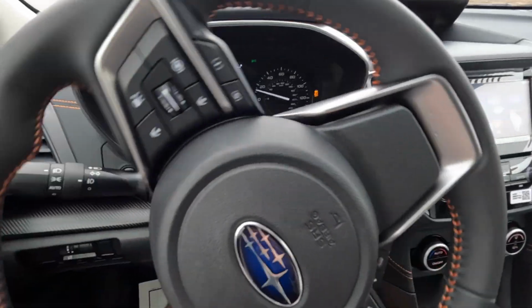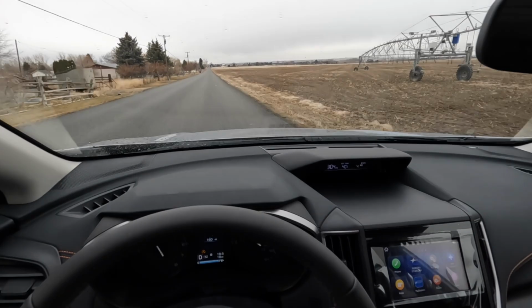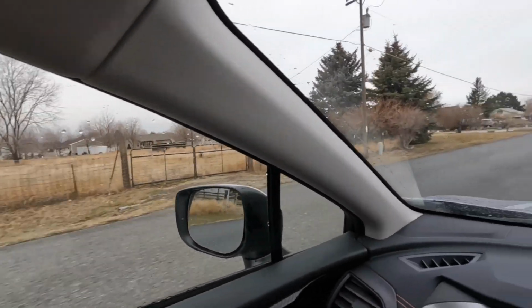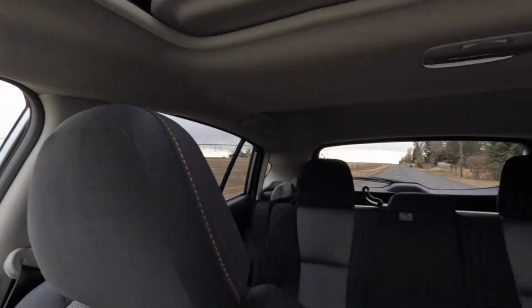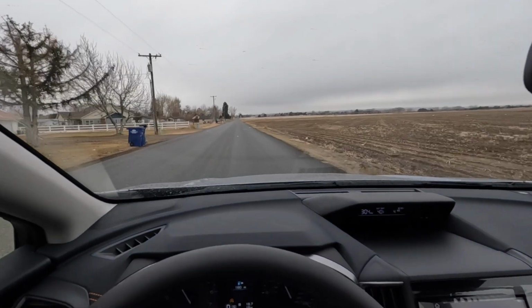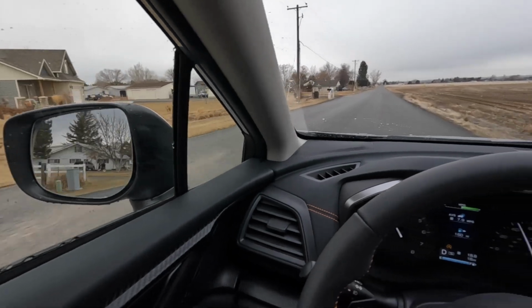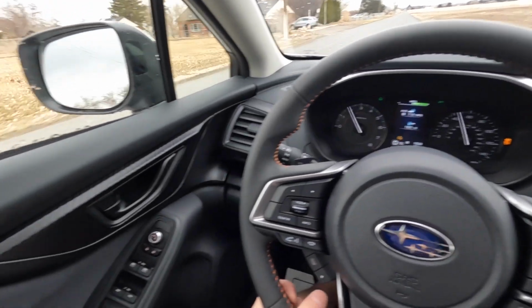Initial driving impressions of the Premium are, it feels very familiar because I owned a 2019 Premium for 40,000 miles. Visibility, like all the other Crosstreks, is really good. Being a Premium, but with optional package 14, it feels fairly bare bones, but it has everything that you need. It still has blind spot monitoring, a lot of the safety features, adaptive cruise control with EyeSight cameras.